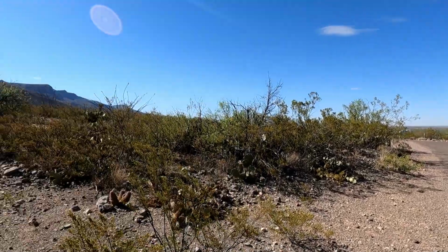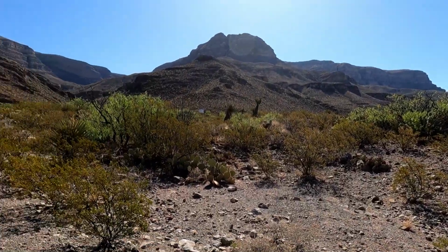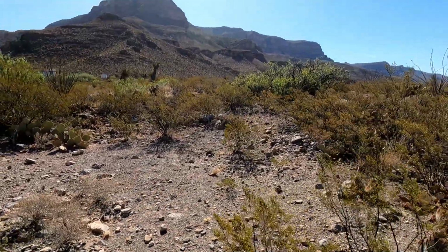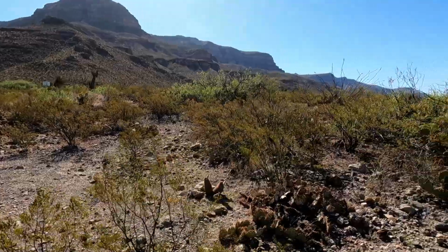This is the view you come here for. Just to look back and see all that. I think those are called the Sacramento Mountains.